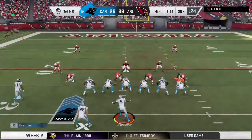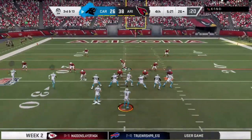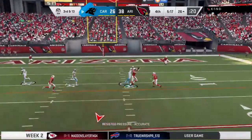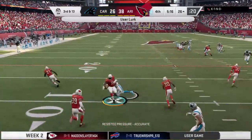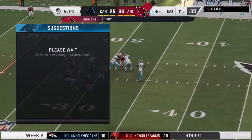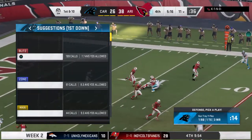Watch the safety creep. Bridgewater now. Into double coverage, and it's intercepted. Picked off down at the 10. And a big turnover there as his guys will get the football back.